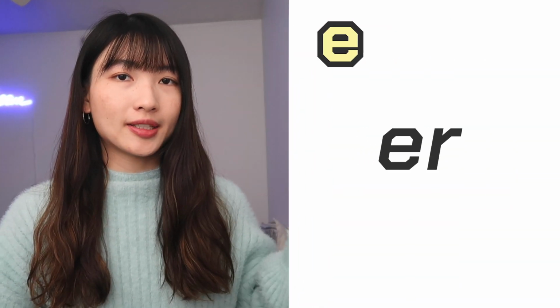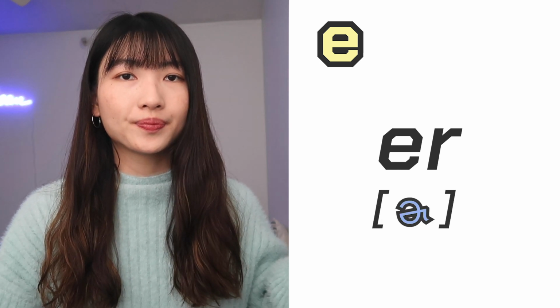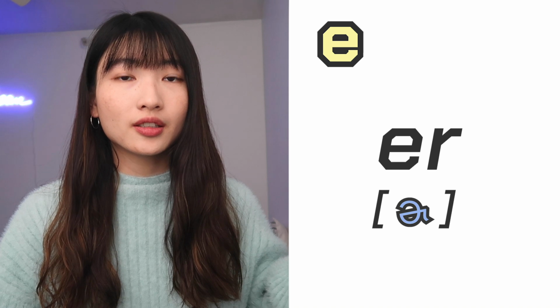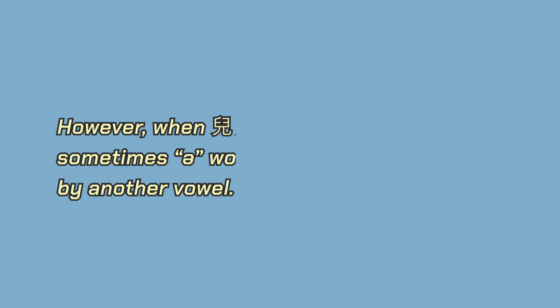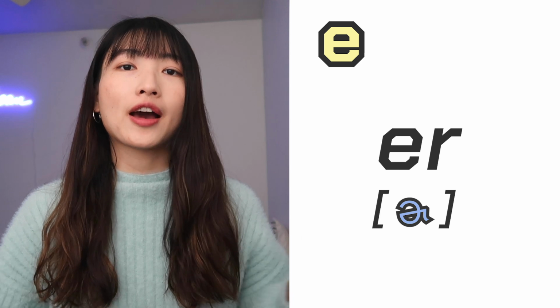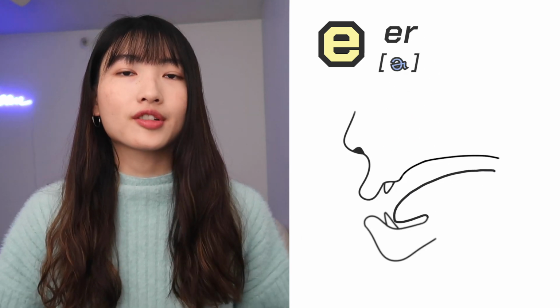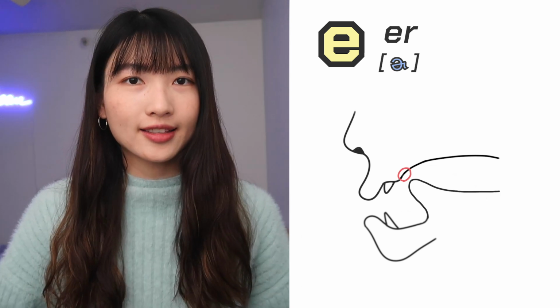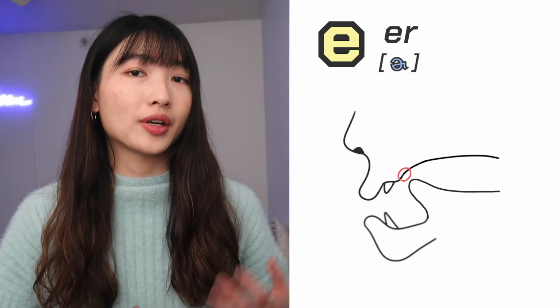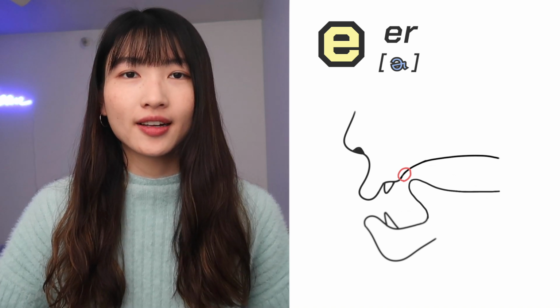When you see this combination, oftentimes its pronunciation is this. However, when it is used as a suffix, sometimes it would be replaced by another vowel. To pronounce the sound, you have already learned how to pronounce the shiwa. Now you just need to curl your tongue and let the tip of your tongue point to the place where the picture shows. But don't touch it. Let's practice.